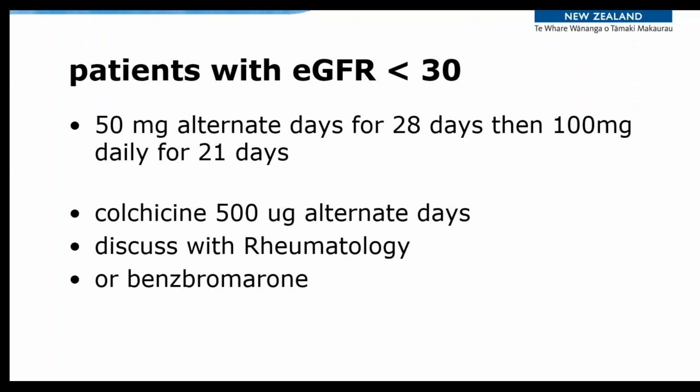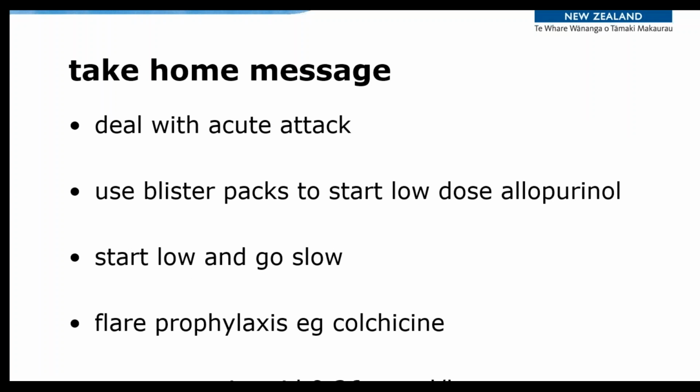Okay, any more questions, folks? So, take-home message: basically deal with the acute attack, blister packs, start low, go slow, flare prophylaxis, uric acid 0.36, low eGFR, talk with rheumatology.